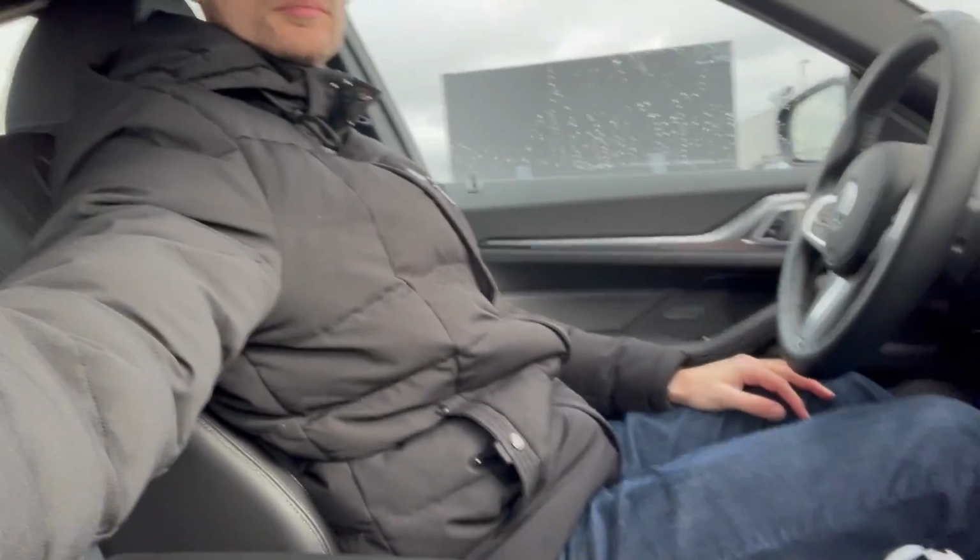You can clearly see that even with my 196 centimeters, I fit very well inside the i4. I have plenty of headroom.